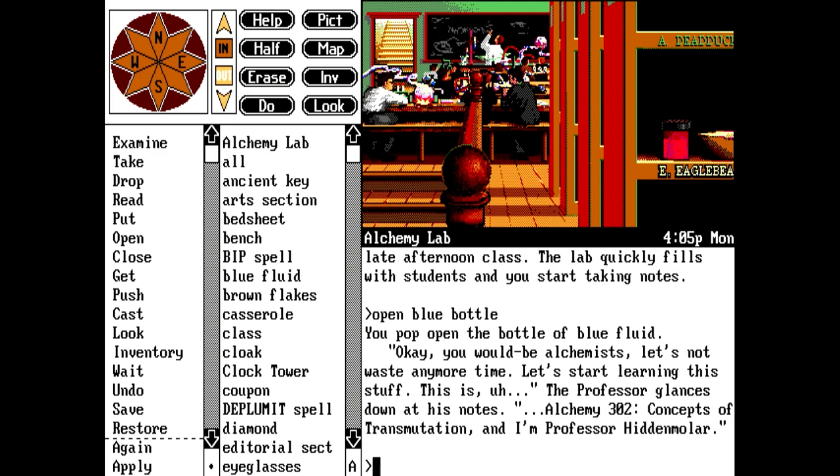Okay, you would-be alchemist, let's not waste any more time. Let's start learning this stuff. The professor glances at his notes. Alchemy 302, concepts of transmutation, and I'm Professor Eden Mola. You know, I've heard of some people who have to check their notes all the time. Well, okay, just open it. Open gray flakes, open brown flakes.